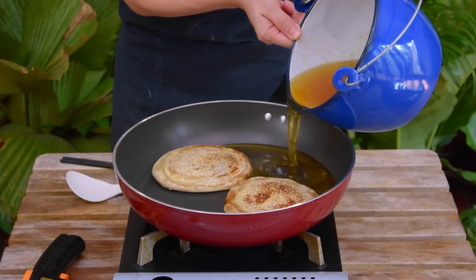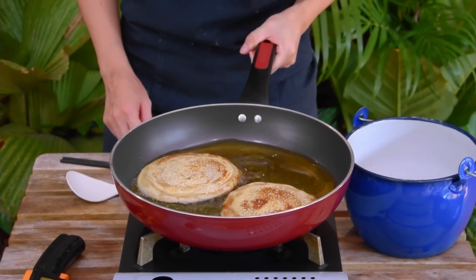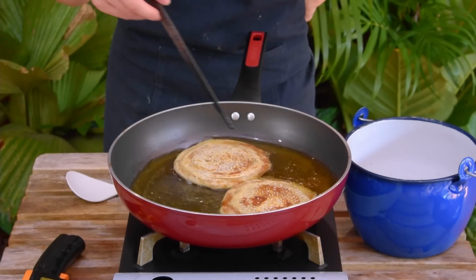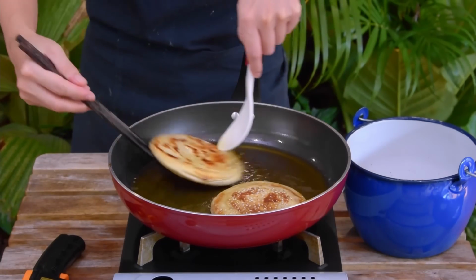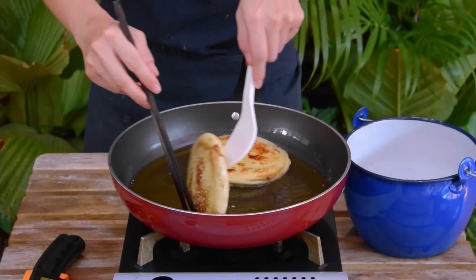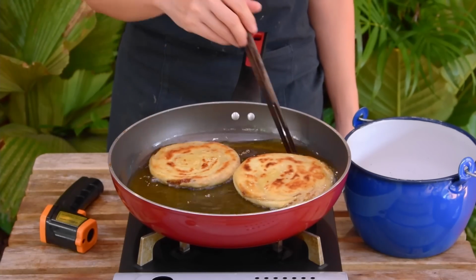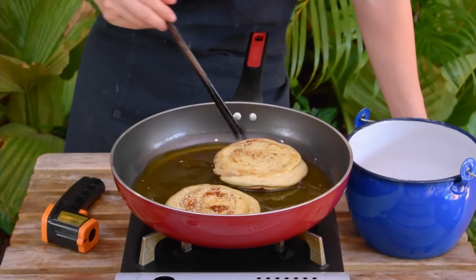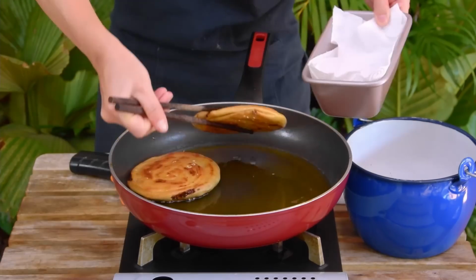And then pour in some oil that's enough to submerge halfway of the guokui. Turn the heat to medium-low and we'll start the actual frying process. Swirl it from time to time and flip it every minute or so to make sure that it fries evenly. Now just be patient. Let it fry up slowly so that the beef and inside the dough can be cooked through. When your guokui reaches this nice golden color, you can take it out.